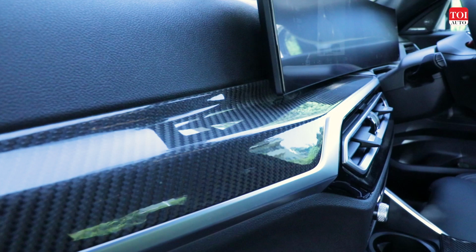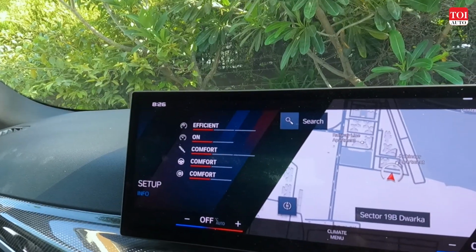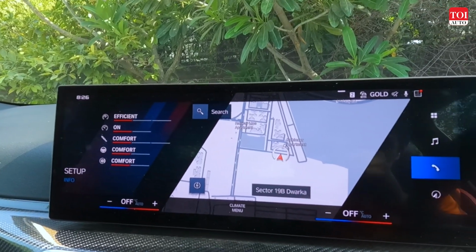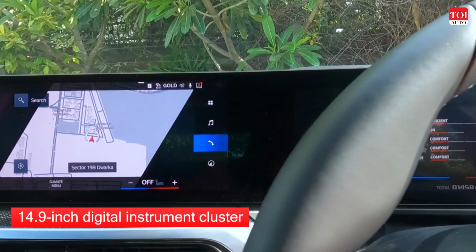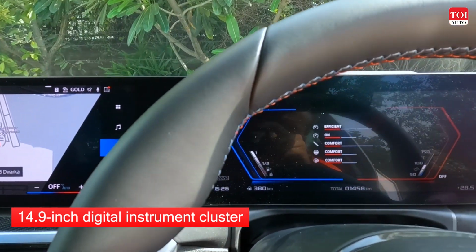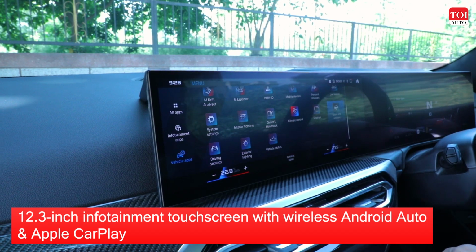You've got this carbon fiber finish here, gives it that racy feel. Also, you've got this new integrated curved display here, which we are now seeing in the new BMW cars, and it looks pretty fantastic. If I must say, it has this fully digital instrument cluster and the infotainment screen here. Both of them look great.